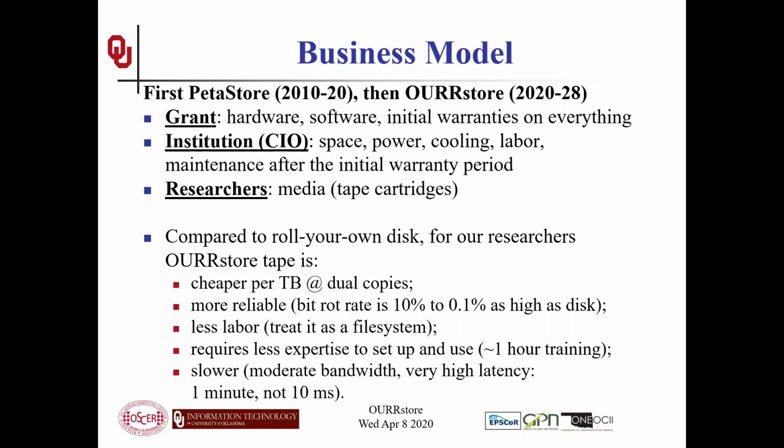So if we compare that to a roll your own disk, then for researchers using OURRstore, tape is cheaper, it's more reliable, it's less labor because you can treat it as if it were a file system. It requires less expertise on the part of the researchers. We do a 1-hour training for new OURRstore users. The downside is it's slower and it's less convenient, and we'll talk about that.